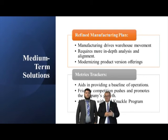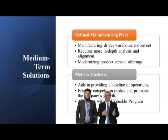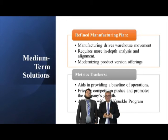Furthermore, another medium-term solution is metric trackers. All of this data that is being talked about from the team has been collected by the team. So there was no previous information or data for us to use. Furthermore, this provides a baseline, but also we can create competitions or alignment with the Red Knuckle program so that employees really feel that they are adding value to the team, their ideas are being heard, and that they're collectively pushing the company forward for continued success and growth.